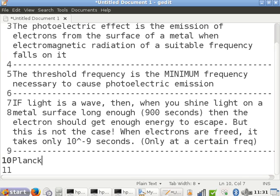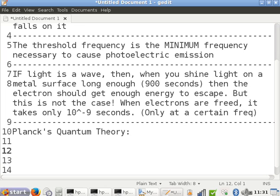So along comes Planck. Planck offered an explanation for this. He suggested that maybe light is not a wave. Maybe light is a particle. This might seem a bit strange because we have done experiments where light is a wave. You remember the double slit? The light goes through the double slit and spreads out. Only waves spread out. We'll deal with that problem next time.